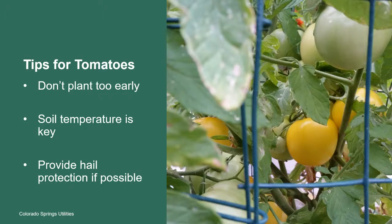By then, once the temperature is really over 50 degrees permanently, then your tomatoes are really going to take off. So just be patient. If you want to plant earlier than that, make sure you provide some sort of frost protection, whether that's a wall of water or a hoop with a frost blanket, and then be sure to cover them up if it's going to drop below 40 to 50 degrees.